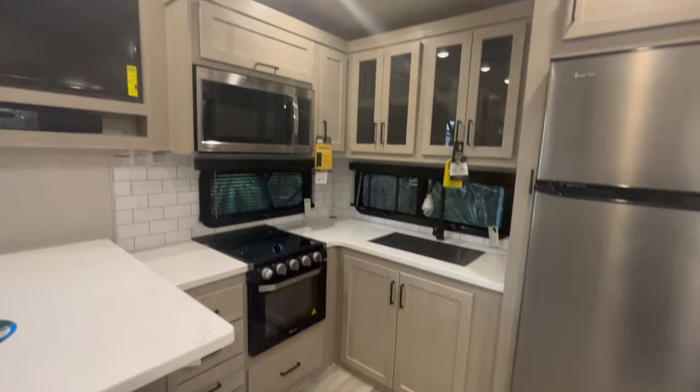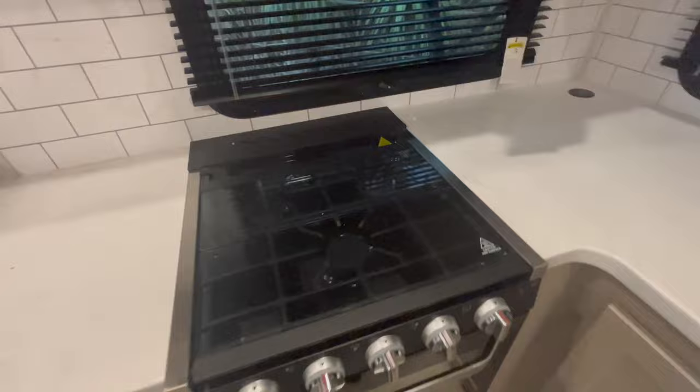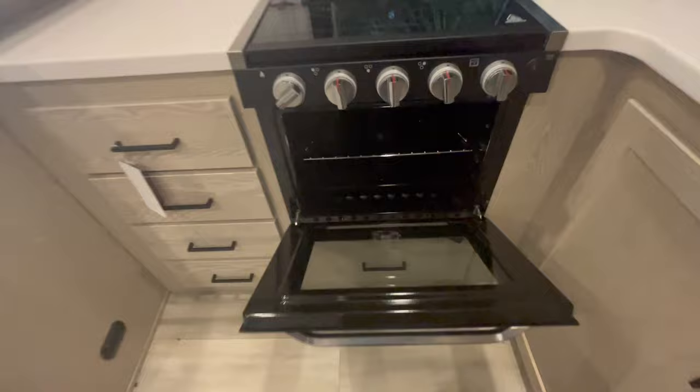Corner kitchen, you've got solid surface countertops, big stainless steel sink with a pull faucet, three burner cooktop, and the microwave. The oven even looks a little bit bigger than your little travel trailer oven. So that's good.